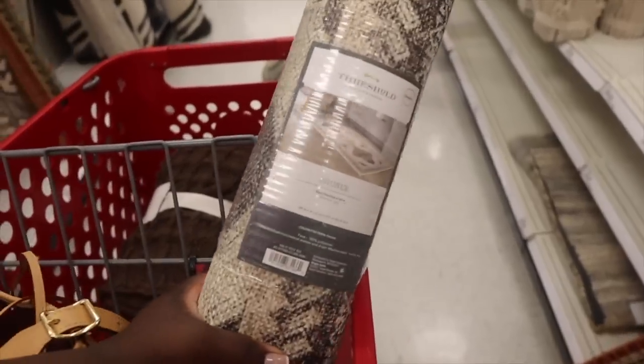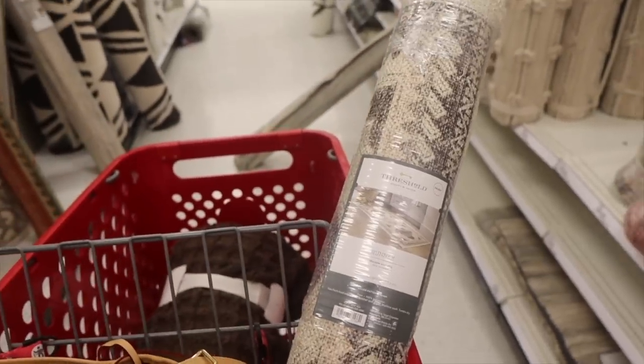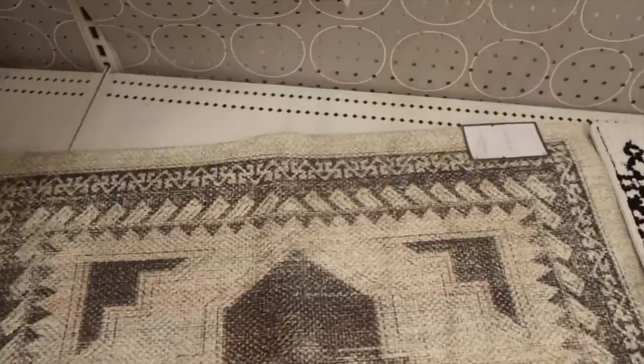So I put this runner in my cart for the kitchen. I was like, dang, man. I really wish I could see what it looked like. Look what we have here. Somebody did the dirty work for me.